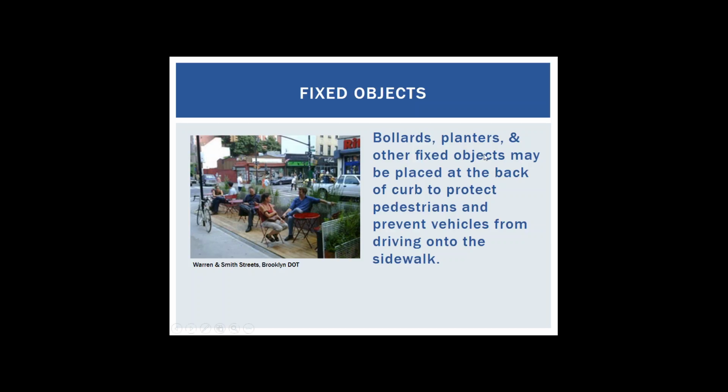Bollards, planters, and other fixed objects can be placed along the back side of the curb to protect pedestrians where you're using the curb extension to accommodate restaurant patrons, and perhaps you have some benches there for leisure activities for pedestrians walking along the sidewalk. It will prevent vehicles from getting into this area somewhat and from potentially driving onto the sidewalk as well. So these kinds of things can be used to prevent that kind of incursion into your area.